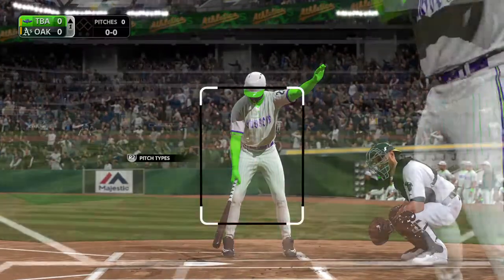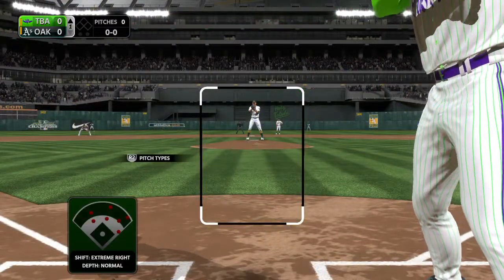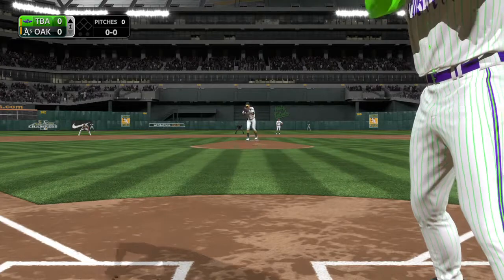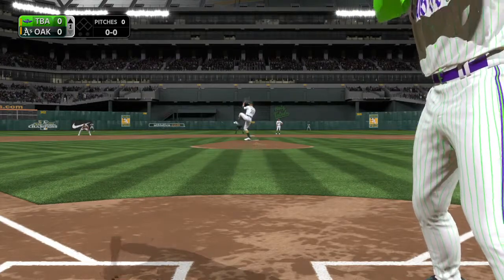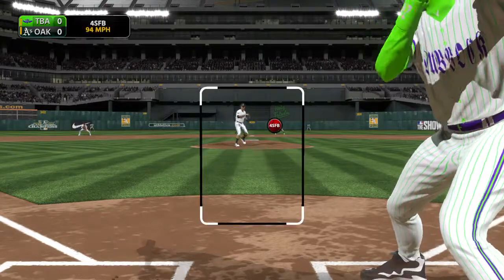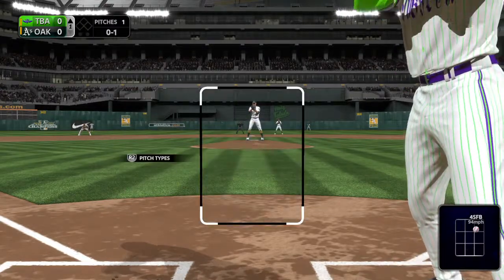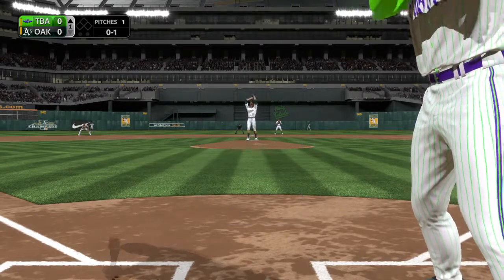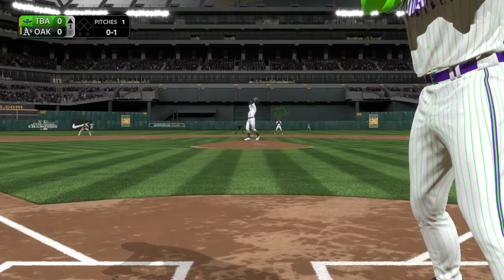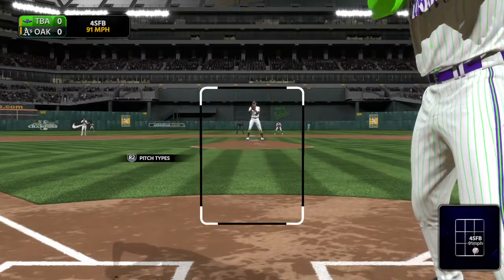Evening base. Striding into the box, Ken Griffey Jr. He'll get us started in this one under the lights. First pitch of the at-bat. And the first pitch of the ball game here is taken for a called strike one. Fastball called for strike two.